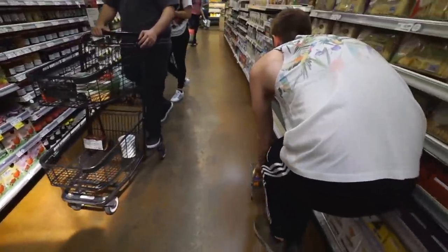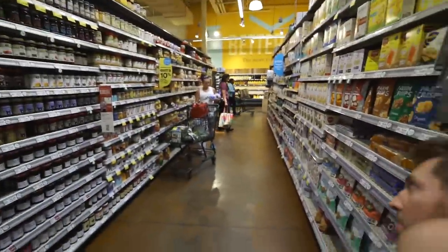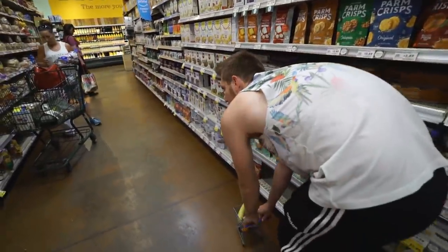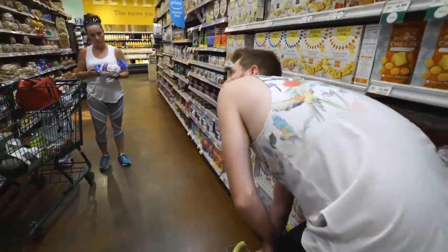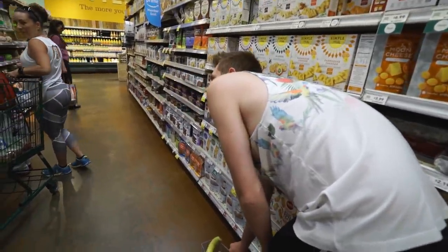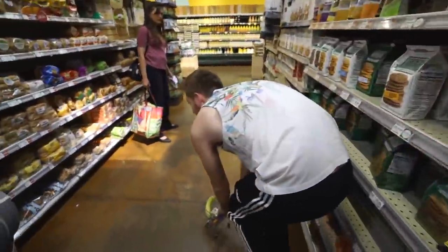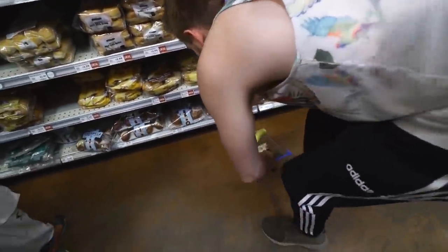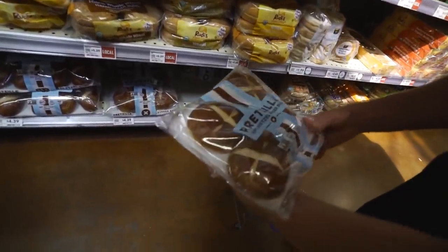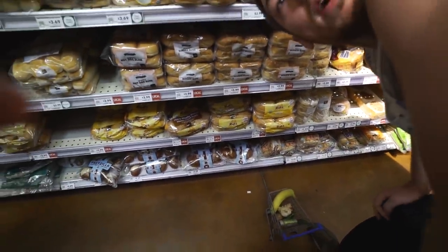What else do we need? Have you found any of the granola bars? Are they down this aisle? Or do we need bread for sandwiches? I think so. I can't remember what we... What was on the list? There was the granola bars and some other things. Bread? That might be too big. Is there any smaller amounts of bread? Do they have single buns?